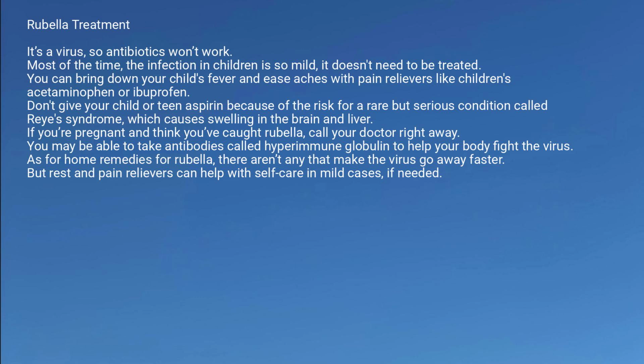If you're pregnant and think you've caught rubella, call your doctor right away. You may be able to take antibodies called hyperimmune globulin to help your body fight the virus. As for home remedies for rubella, there aren't any that make the virus go away faster. But rest and pain relievers can help with self-care in mild cases if needed.